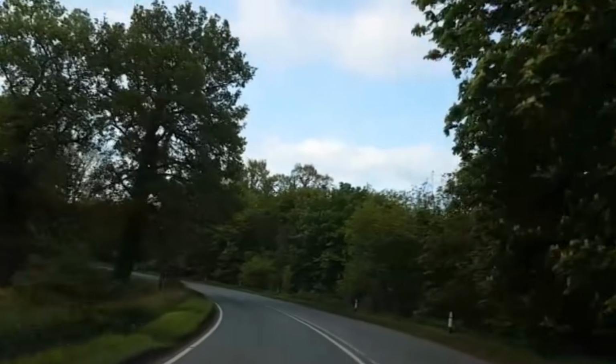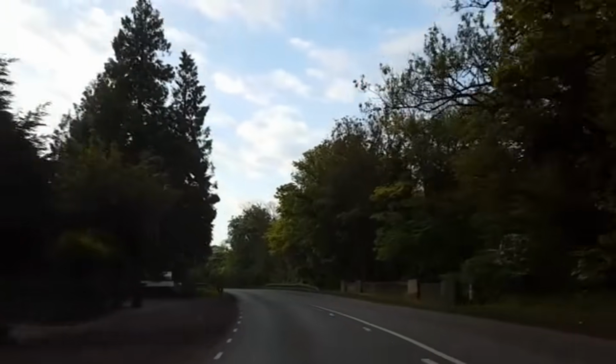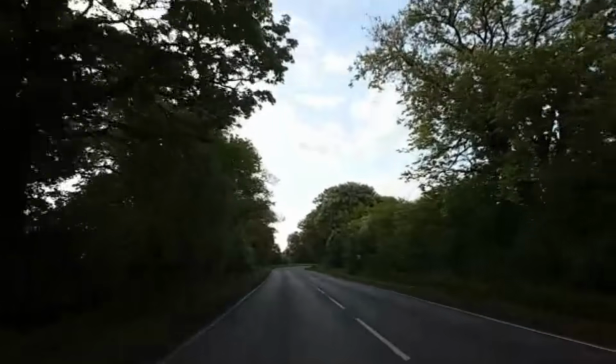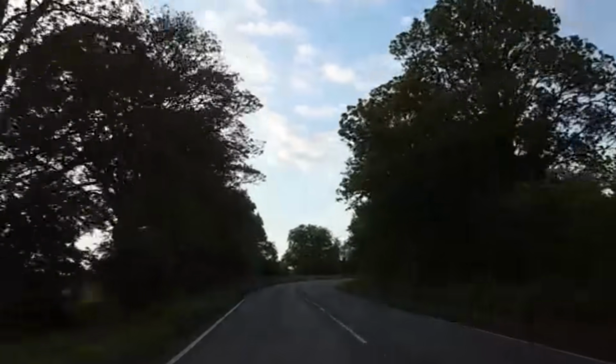Good morning, it's 7 o'clock on Saturday the 2nd of May. Just on the way down to the land. Cool morning, but the sun's coming out. Not quite sure what we'll get done today. Lots of things I want to do. Let's find out.